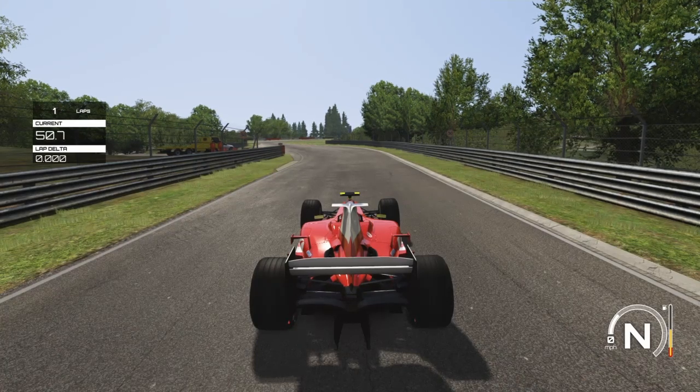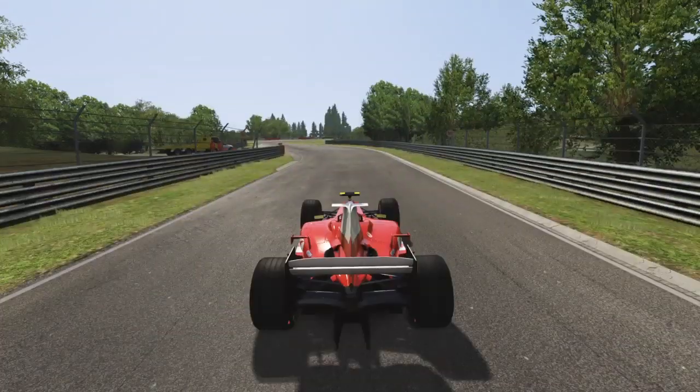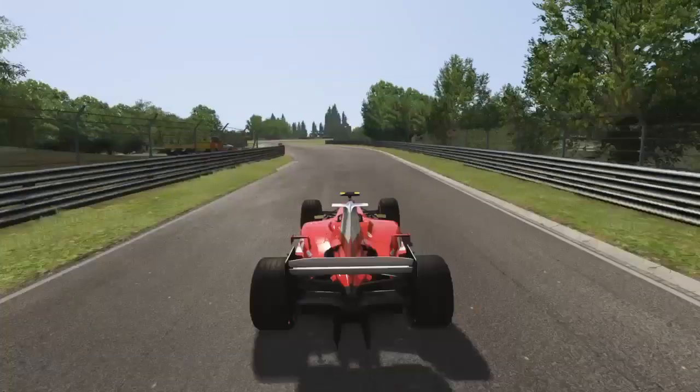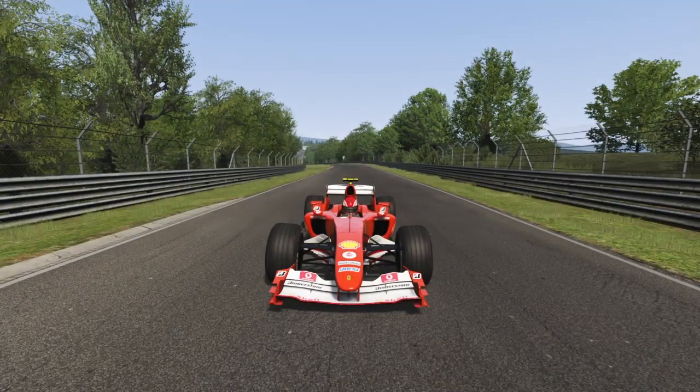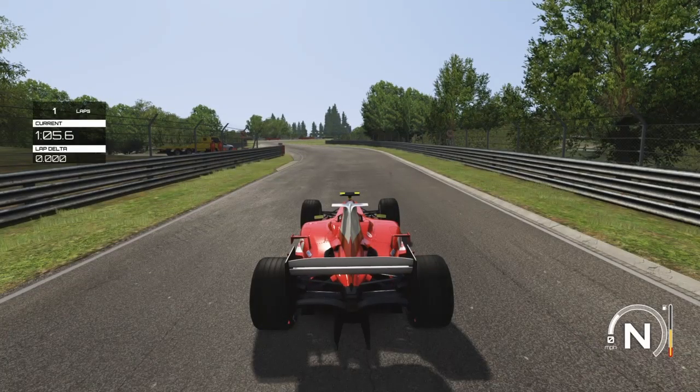Welcome back to the Nordschleife, and we are on Assetto Corsa, and look at what we're looking at today. It is the Ferrari F2004, probably one of the widely regarded famous cars of recent times.